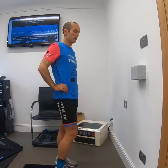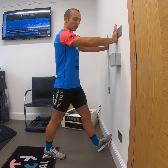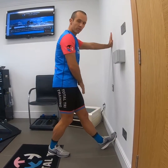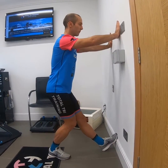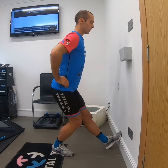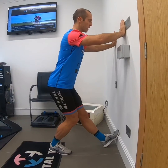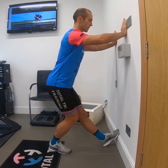Bit of a different take on a hamstring stretch as well. You put your foot against the wall, hands on the wall, very straight, relaxed front leg. You sit back, and then you tilt the pelvis away, bum up towards the ceiling, and you can really feel the strain through the hamstring. Just sit and hold that position.